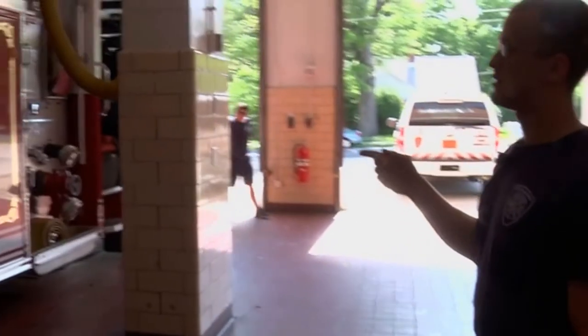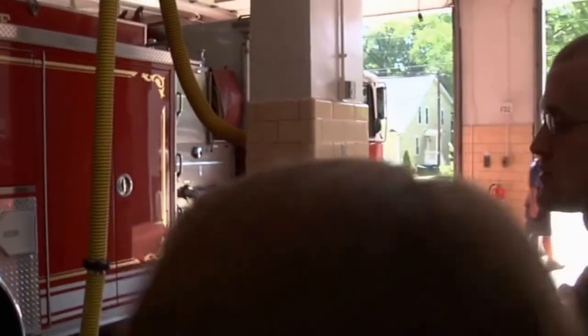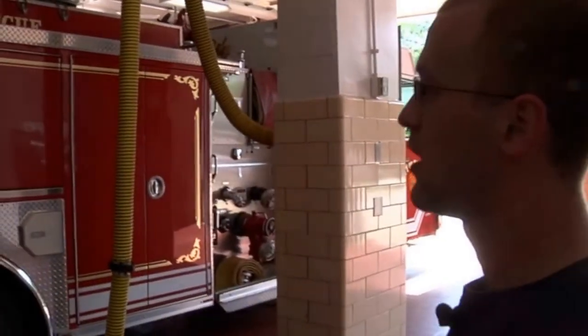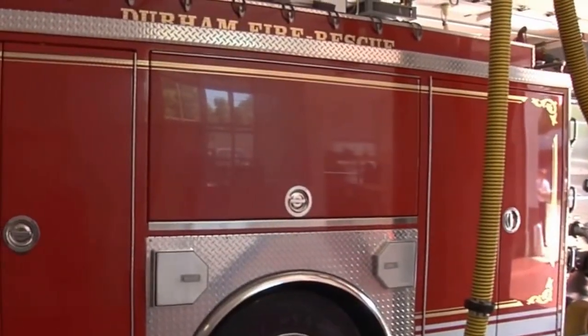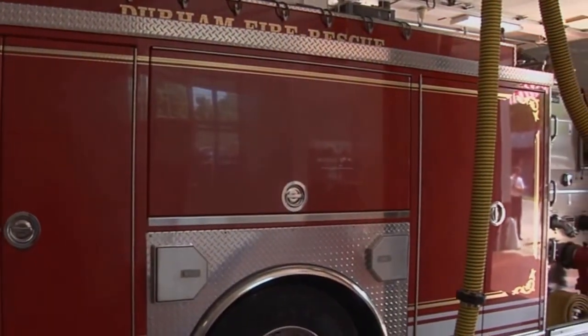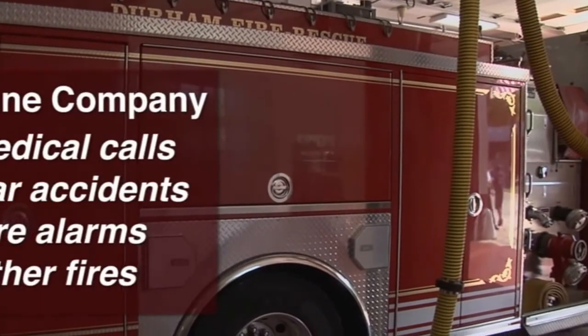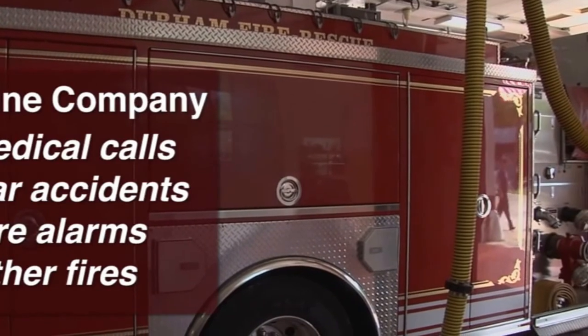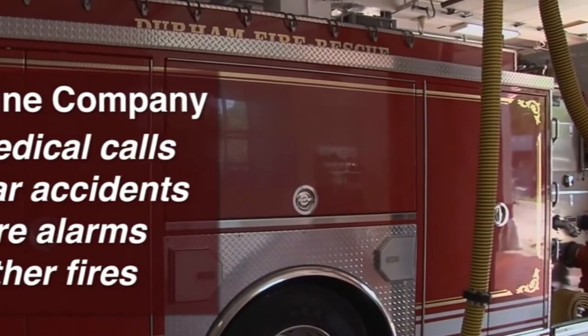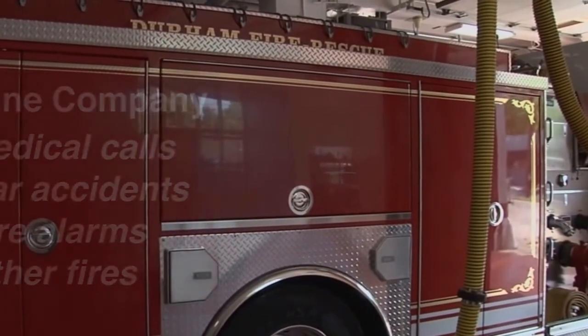This is a 2009 Spartan engine. It has 500 gallons of water on it and a 1,500 gallon per minute pump. This truck responds to medical calls, car accidents, fire alarms, and also any type of fire: a structure fire, car fire, grass fire.